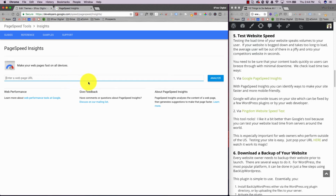Just run yours through here and get the result and see if your developer can make those quick changes on the site. A lot of time it's just compressing image files, making sure that coding is leveled correctly, and just making sure that your overall website code is clean.